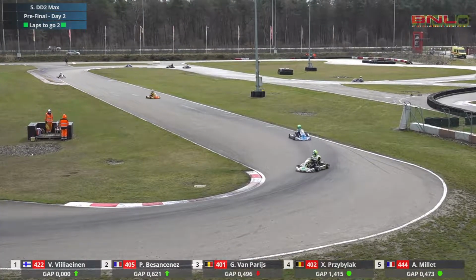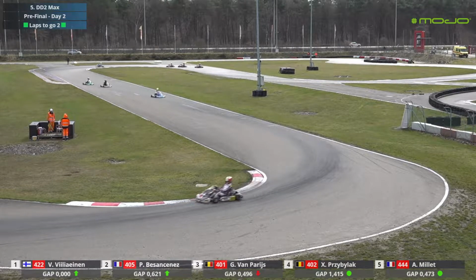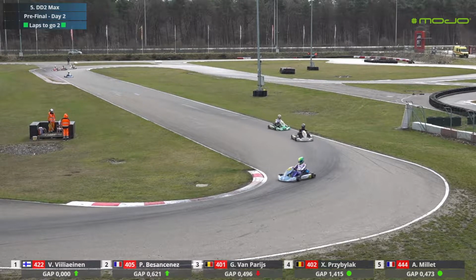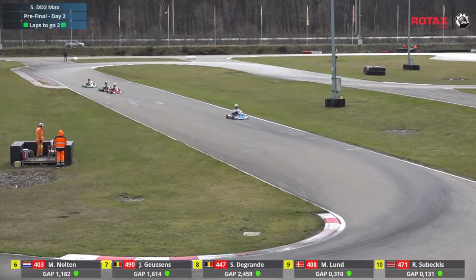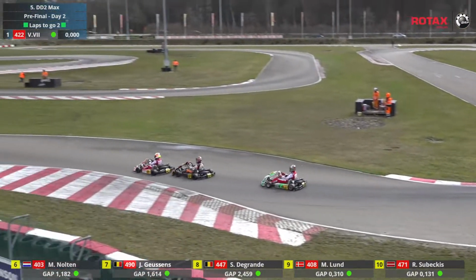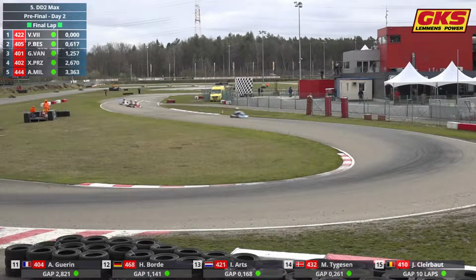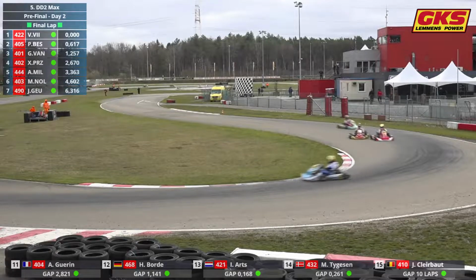So, on turn 10, the top 3 go through. Zana Triblak still in 4th. Anthony Millet. Mick Knowlton, Yanni Goossens, Sebastian de Grand. And then you've got the likes of, at the back of the field, that is Imke Arts, I think, Hannes Border just behind. And then Mikkel Tigerson from Denmark.